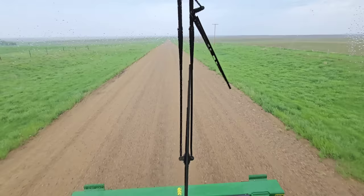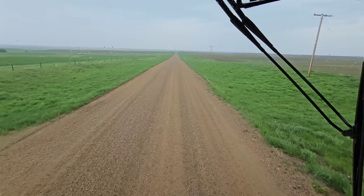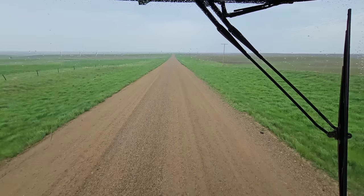Look at that windshield wiper. You know, I don't understand. Well, I was going to say, I don't know why they put windshield wipers on combines, because it's not like you can combine with your windshield wiper. But look at us. We're using a windshield wiper because we're moving down the road. So I guess I'll just shut up about that.